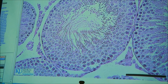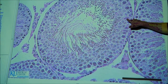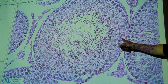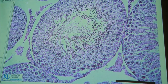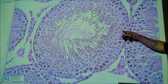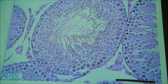Okay. Now, take a look at this cell right here. If you notice, it's not round. It's kind of strange looking. Here's one just like it that seems to be stretching down multiple layers. Sustentacular, Sertoli, or nurse cells. That's a cell to help the other cells. They don't make sperm. They feed and clothe and nourish and congratulate and give stickers to sperm. Right? Those are Sertoli or sustentacular cells.